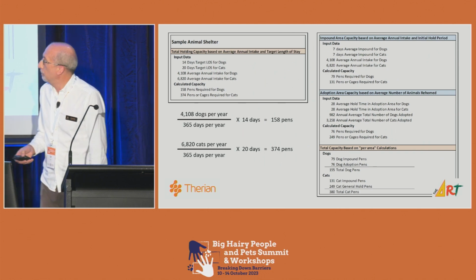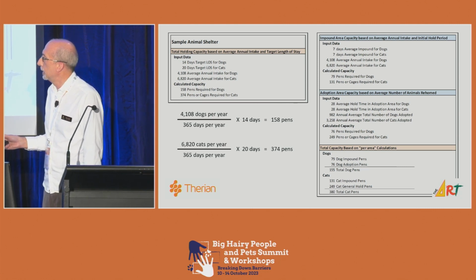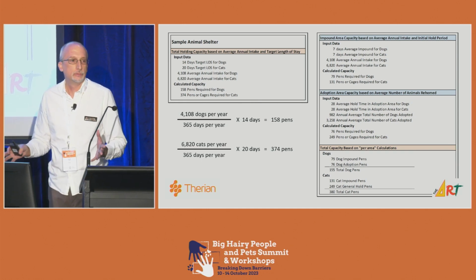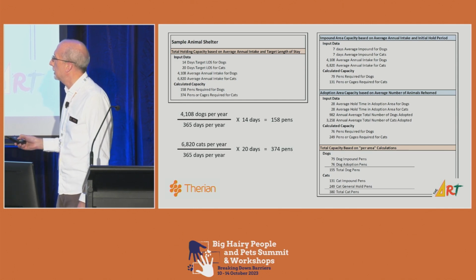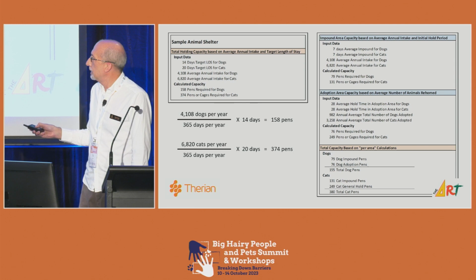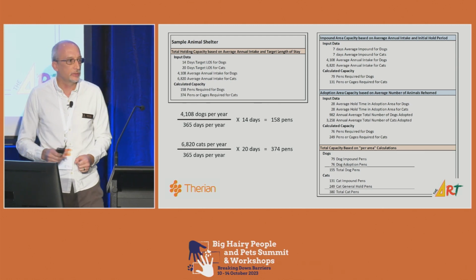All right, so here's an example of that formula that I showed you on calculating the number of pens. There's that 4,108 dogs per year divided by 365 days a year. And if you set an aspirational average length of stay at 14 days, you can calculate that you need 158 pens for dogs in this example. So keeping in mind that this 14 days is for every single animal that comes in, or every single dog in this instance, okay?